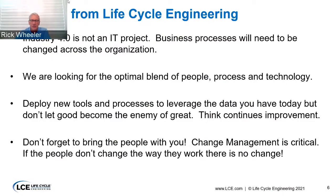Rick Wheeler, I'm Executive Director for Lifecycle Engineering. Spent bulk of my career in early career nuclear plant construction, operation, maintenance, and then 28 years or so in pharmaceutical manufacturing, engineering, and maintenance and automation kind of roles.